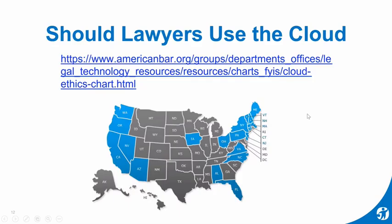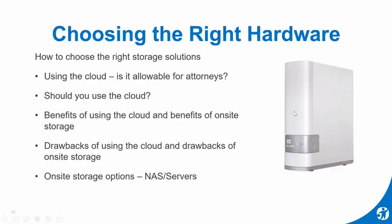So I've just got a couple of tips here. First, I want to talk about what we should do if you even want to use the cloud, and what your options are. So the first question here is, is it allowable for attorneys across the United States? It is allowable. Should you use the cloud? Absolutely. I am a huge proponent of storing your documents in the cloud.